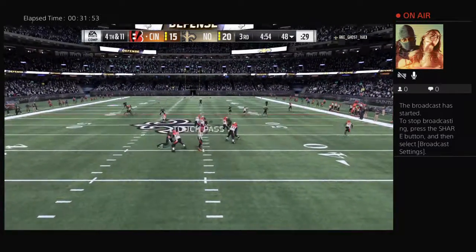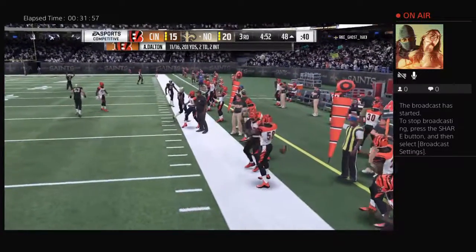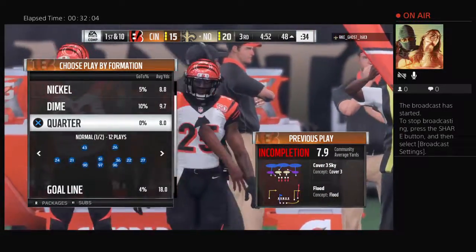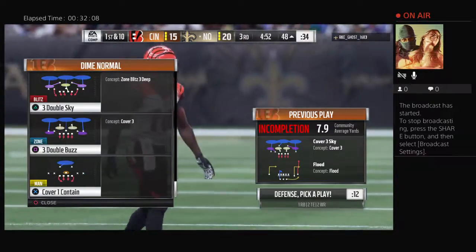A 4th down gamble with Dalton. And able to catch it, but he's out of bounds. Now the throw took him beyond the sideline, and that's going to be a turnover on downs. Boy, a real head-scratcher there. And the Saints are going to get it back and in great shape.